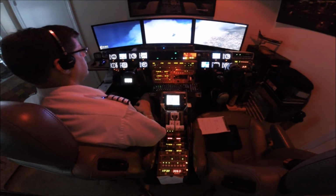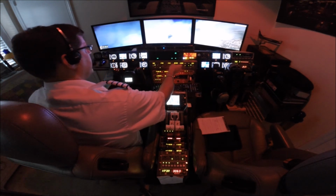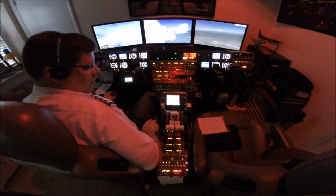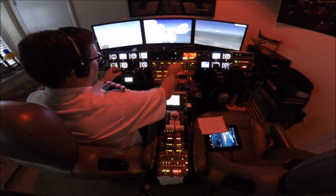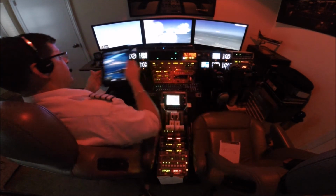Gulfstream 800, descend maintain 10,000. Down to 10,000, 480 Sierra. Alright, looks like the localizer is picking up. Gulfstream 800, descend and maintain 8,000. Down to 8 for 480 Sierra. Let's verify that.